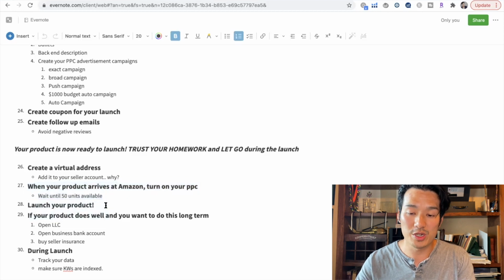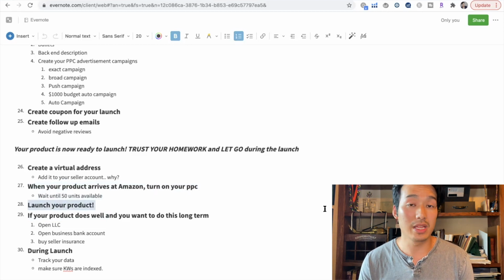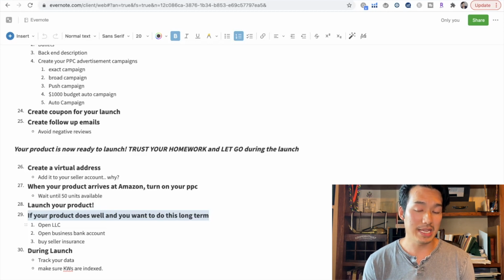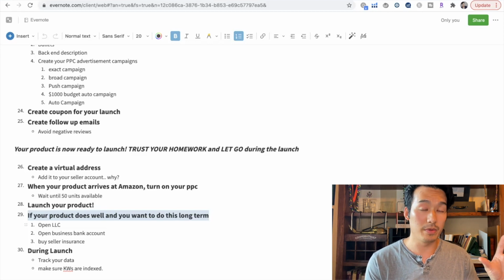So you launch your product, and like I said, you want to trust your homework and let go and just trust that everything you did was correct. So step 29, which is basically the last step, is if your product does really well and you know you want to do this long term, this is when I would open up an LLC, okay? So I would open up an LLC and a business account now, and I would buy seller insurance because this is all the stuff you need in order to keep your company running, right?